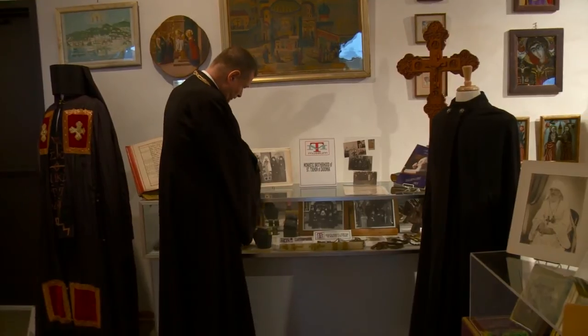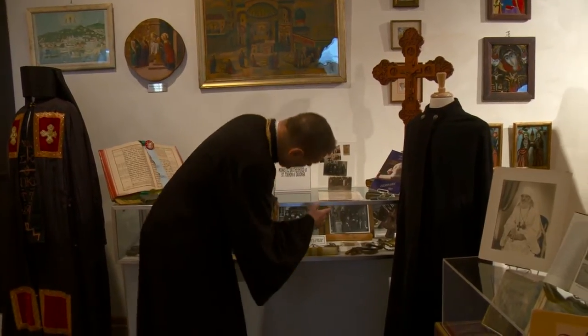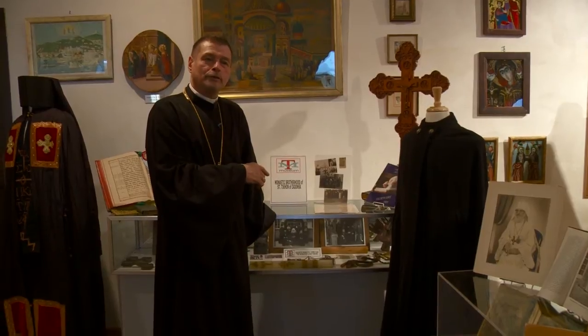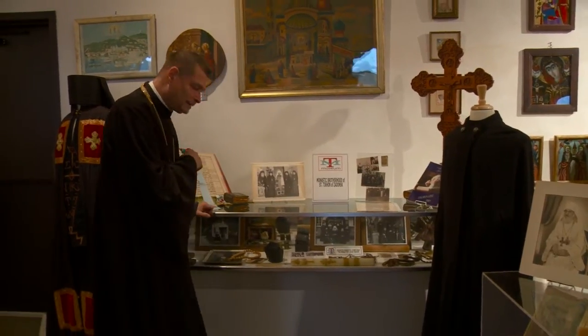Some of their boxes with the anointing brushes, and you even have here a wood clacker that was used to call people to services during Great Lent rather than using bells. And various other pictures of the monastic brotherhood.